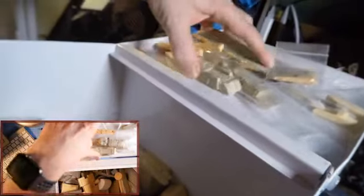So yes, bits of resin I'm going to put all around the side of the base. Hours of fun digging all that stuff out. That's my box entitled Resin Parts.